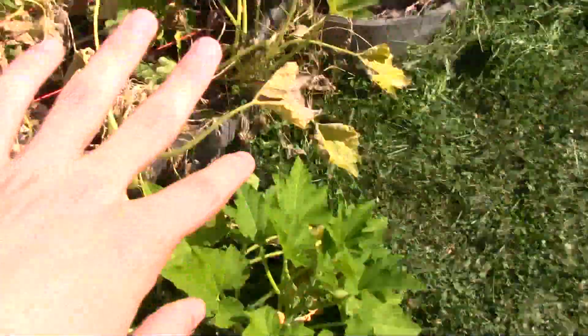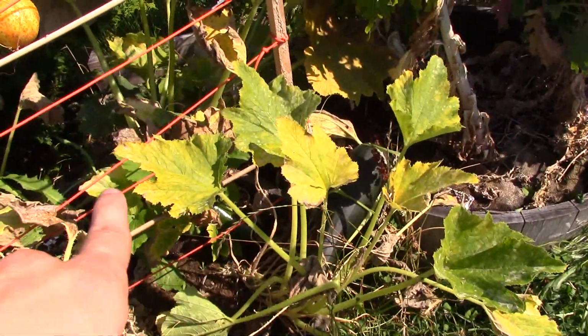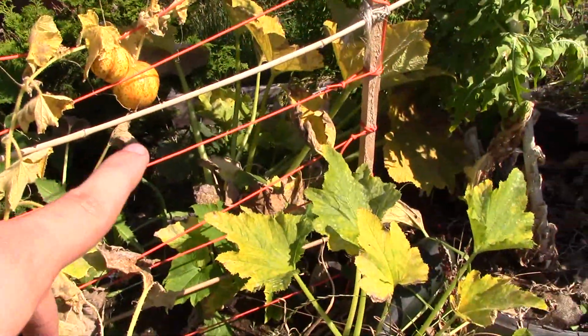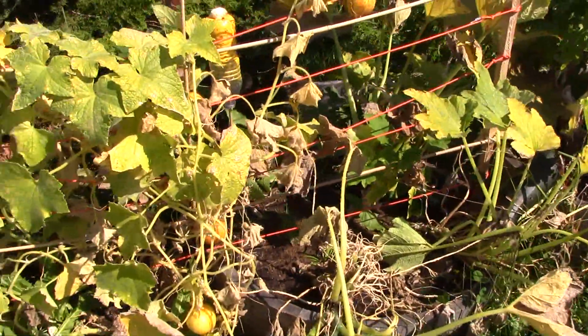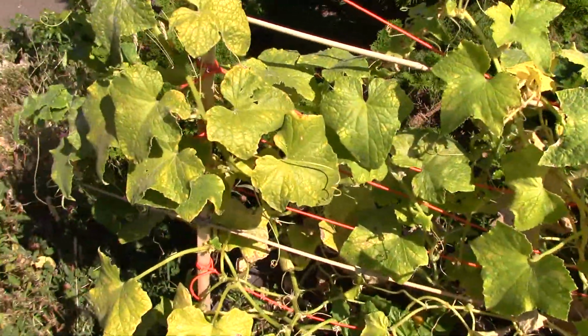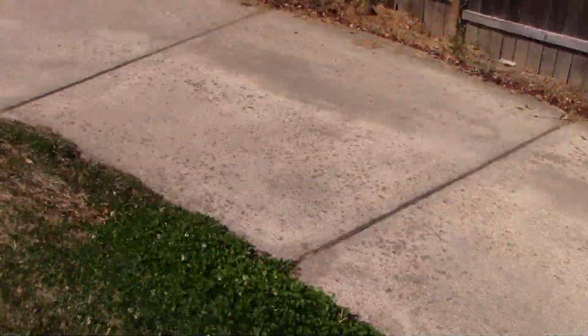The squash and zucchini and all that, there's still some on there that I need to pick, and there's still some that are producing, but it got hit by powdery mildew in a rainstorm we had a couple days ago pretty bad. I sprayed it and some of it bounced back, but they both took it pretty hard when it comes to that.